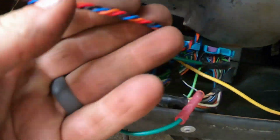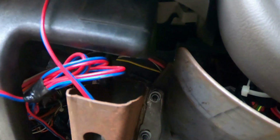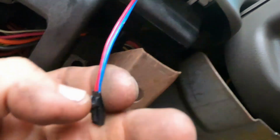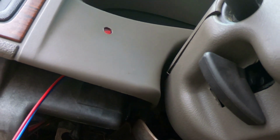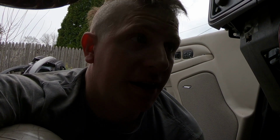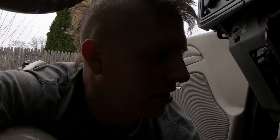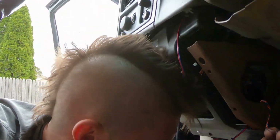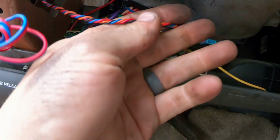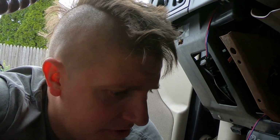This little thing goes up. I don't know where this goes to. This blue and red over here, I don't know what this goes to. This seems to run this little LED light on the dash, which makes me think even more this is some kind of aftermarket security system or anti-theft system. So I'm gonna have to trace out a few more of these wires. I've got this bundle of black, red, blue, and orange that runs up towards the steering column and into the steering column. So I'm gonna have to follow that out, see what that is. Let's see if I can figure out what the heck is going on here.